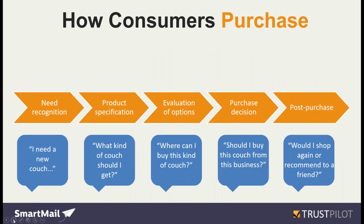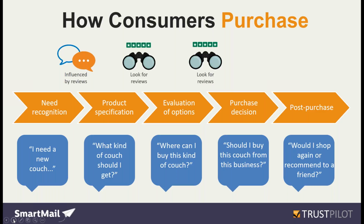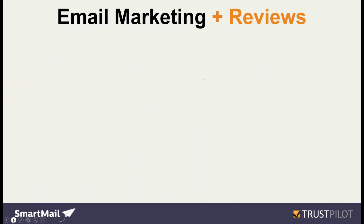And so this might look familiar to you. This is a typical consumer purchase journey, just maybe varying depending on what you're selling. But reviews play an important part of each one of these steps in that buyer's journey. So from need recognition to product specification and evaluation of options, they're definitely looking for reviews as they consider who to buy from. And of course, post-purchase is really important as well. Are they going to recommend you to a friend, or will they purchase from you again?